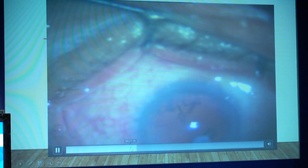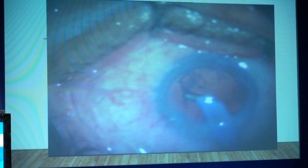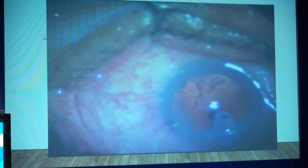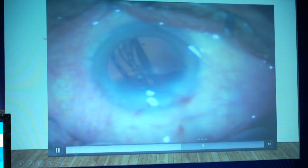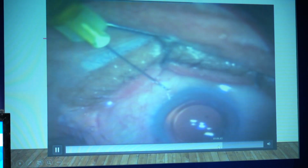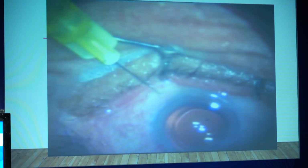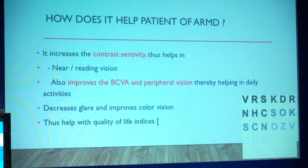Once the cortical aspiration is done, after putting the lens and before aspirating the viscoelastic, we go ahead and inject the anti-VEGF. That is 3.5 millimeters behind the limbus. Once the anti-VEGF is injected, then only you go ahead and do the visco wash.